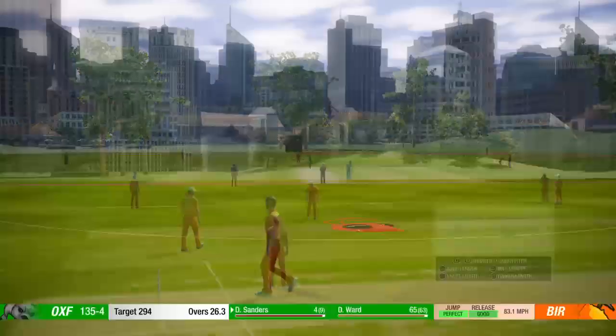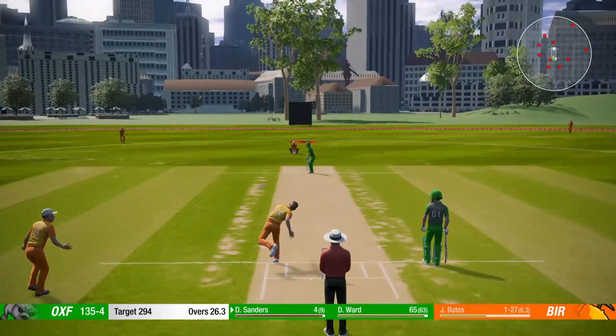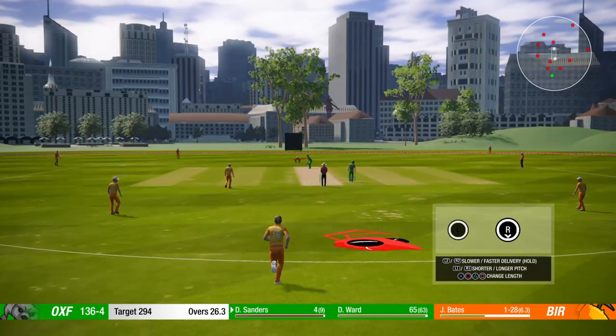Straight to the fielder. No run there. Give him the cross seamer. Never know where to put the seam, whether changing the seam angle does anything. Ah, that was poor again. Wide. Should be signalled by the umpire. Just trying to get it that fraction outside the off stump.